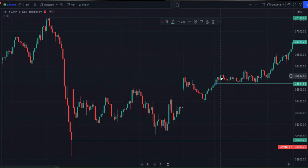Why? Because you see there has been a lot of consolidation. So this is a 5 minute candle chart. If you see, for almost more than an hour, 2 hours, we have consolidated at this price and then started the up move. So this zone becomes very crucial.